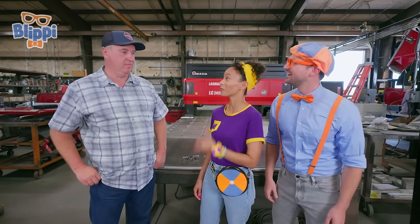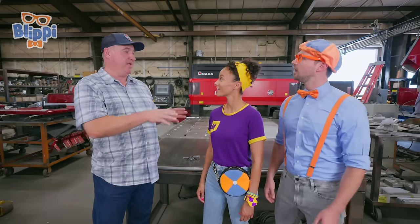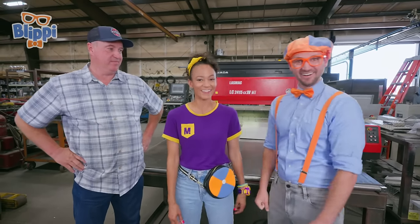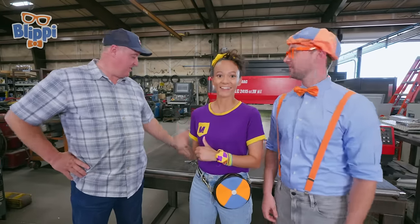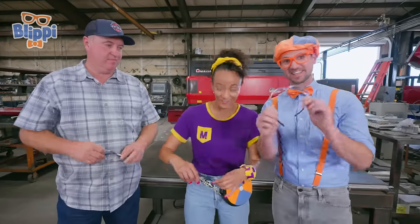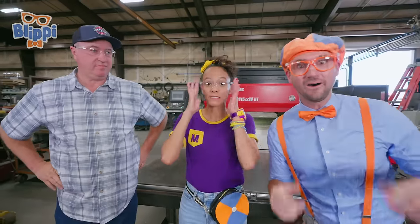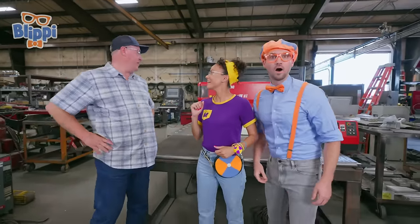What are you working on right now? We knew you were coming, so we decided to do a Meekah and a Blippi logo. So we're going to be cutting that out on the laser today. Whoa! Cool! Can we watch it be made? Yep, we just got to put our safety glasses on. Safety first. Whoa, how do I look? Oh, very nice. Oh, you too. Safe and protected. Oh, can I press the start button? Yeah, it's right over here.